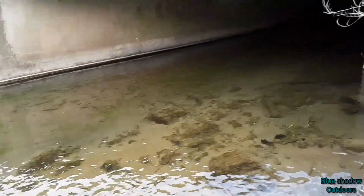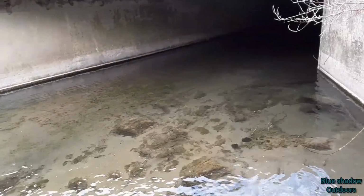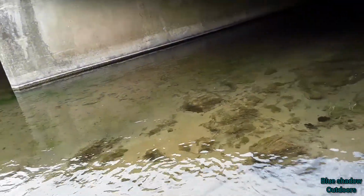Oh, here's the brook trout under the road again here. It's been about, well, maybe half an hour without a fish. I kind of been not remembering how to catch them, I guess. I don't know. But we just got that one now.